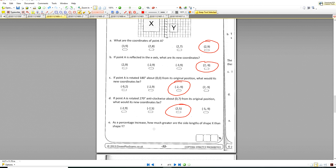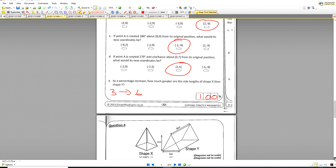As a percentage increase, how much greater are the side lengths of shape X than shape Y? So let's have a look. We've got 1, 2, 3. It starts off at 3. Then it goes to 1, 2, 3, 4, 5, 6. So it goes to 6. So it has increased by a complete 100%. It is twice the size, which is 100% more.